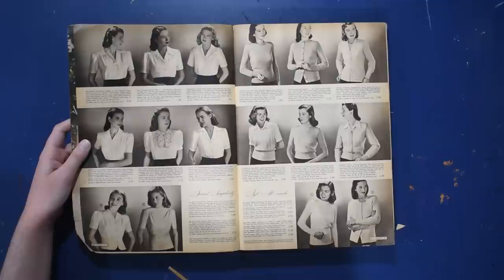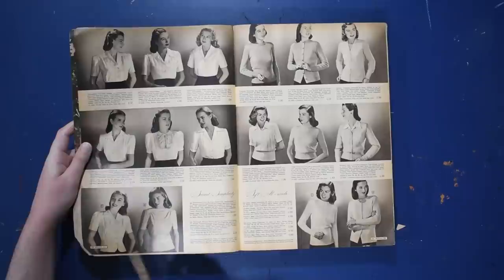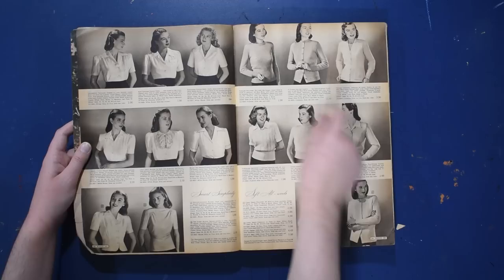And even more smart simplicity blouses. You can see how short these are. These ones are, of course, worn to be tucked in or not tucked in. But most of the time, blouses only came a little bit past the waist because most of the time they were being tucked in like this to high-waisted items. And then we do have knitwear also over here as well.